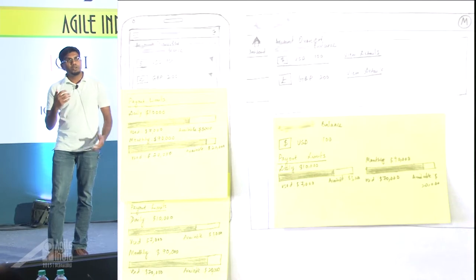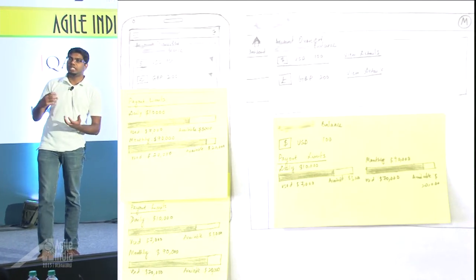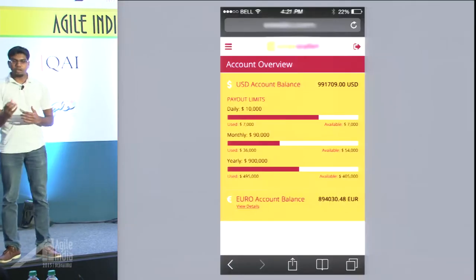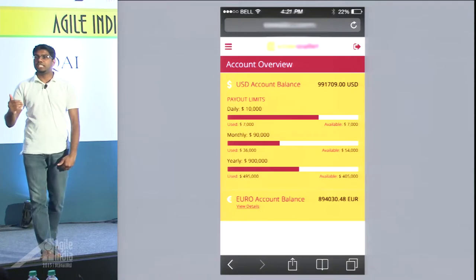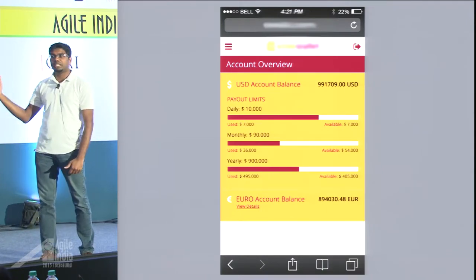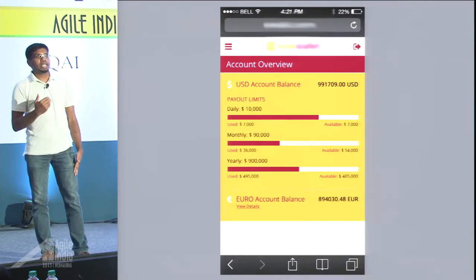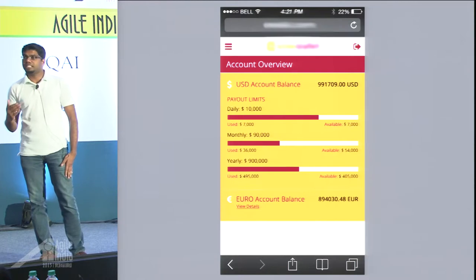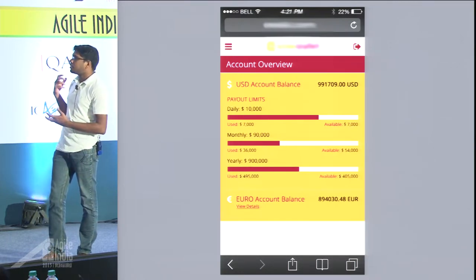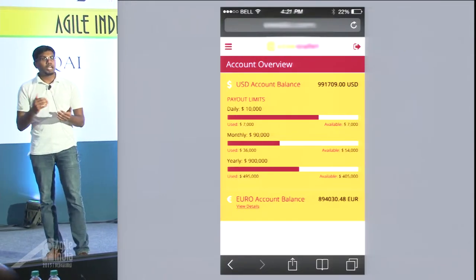So we thought, hey, we need to implement the visual aspect of these components which are present in this paper prototype. Hence, we picked up those components which were not there in the vision document, and we created those components and we shared that with the client again. And we were able to get the feedback from the client before the actual development itself. And once this is done, the story is actually ready for the developers to pick up and work on.